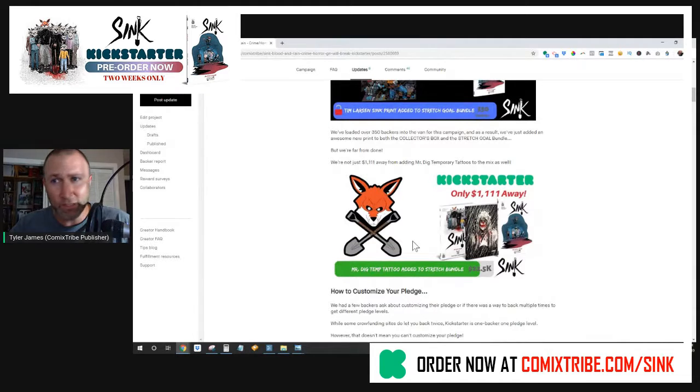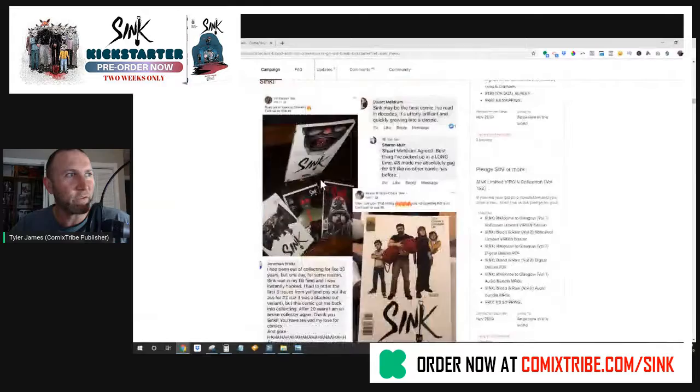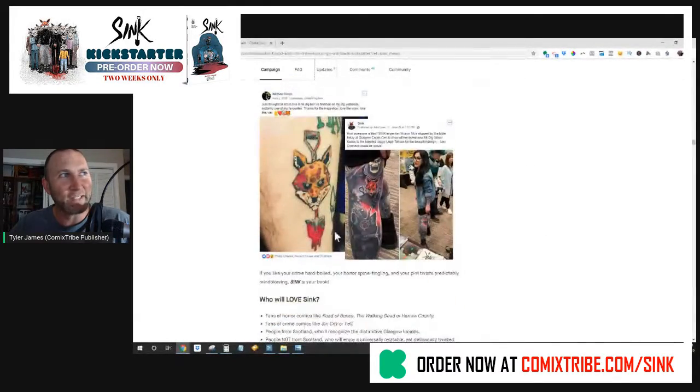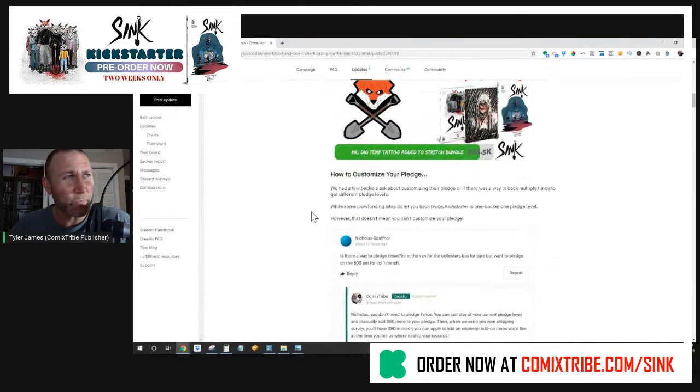And what we're going to get when we do that is Mr. Dig temporary tattoos. You can put this one on your arm. And actually, there was an actual Sync fan. Let me see if I can find it. I'll scroll down the page a little bit. There's an actual Sync fan that got a similar tattoo based on sort of the Mr. Dig design. All right. And so, not every fan is as dedicated to the series as our boy over here, Nathan Dixon. Awesome job, Nathan. But you can show a little bit of love when we add one of these Sync temporary tattoos to the stretch goal bundle and to the collector's box. So that's looking forward to it.